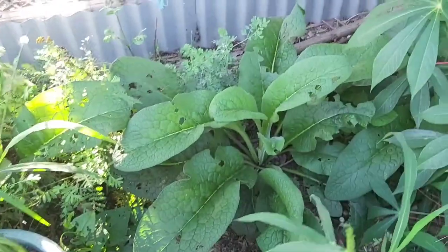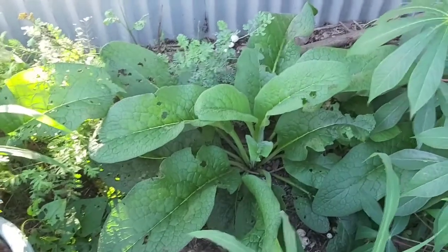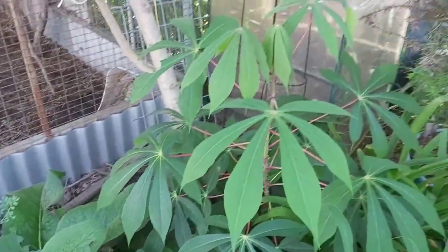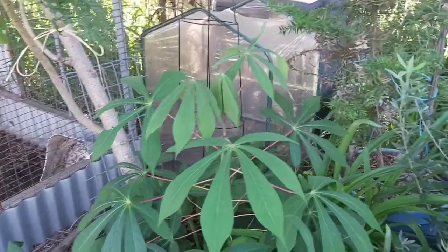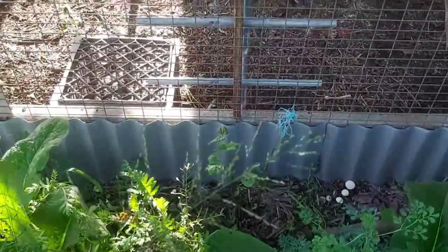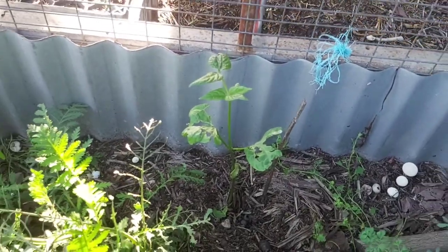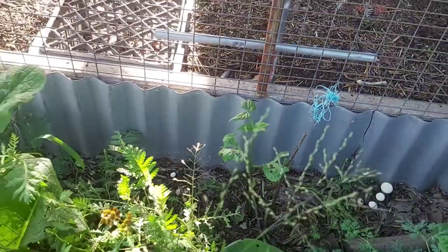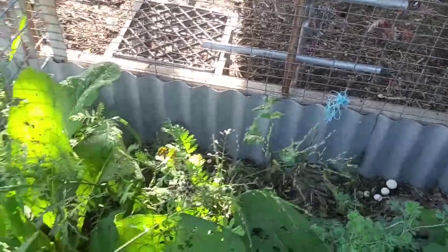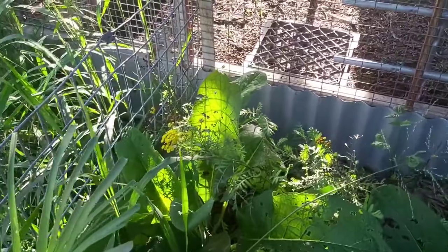And comfrey is doing amazingly. It is just jumping out of the ground with all of this rain. The cassava is doing fantastically. The trees in pots are doing well. The pella is doing fantastically, although it keeps falling over. The roo's doing well. And look at my bean. This is the bean that I'm doing as part of the single seed challenge. My Madagascar bean from Andy from McDowell Manor. It's doing fantastically. Another comfrey is doing really well, along with the tansy.